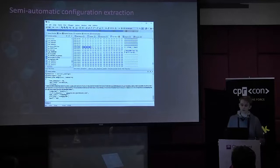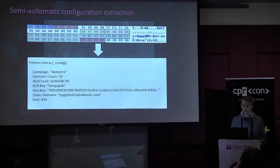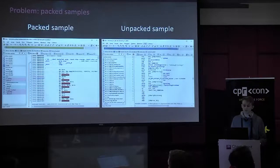The configuration is stored in the data section and can be located by specific signatures. We implemented an IDA script for configuration extraction. The script locates the configuration, then it extracts configuration values by static offsets that we determined manually. Finally, it decrypts string values such as the campaign name and CNC domain names. This script is a very good enhancement that allows us to extract configuration almost automatically in a few minutes.